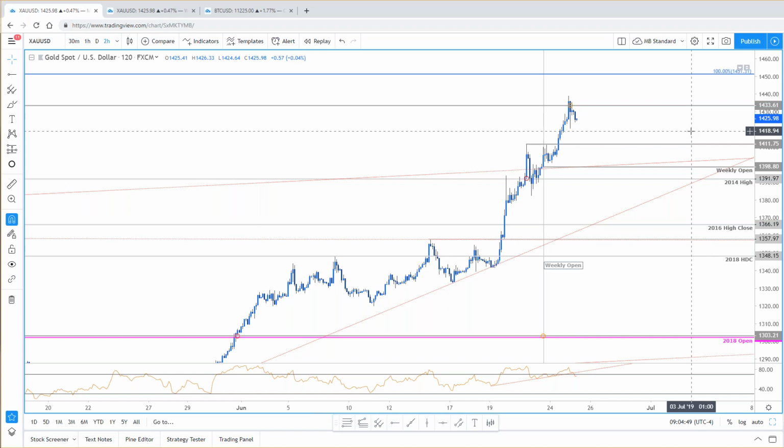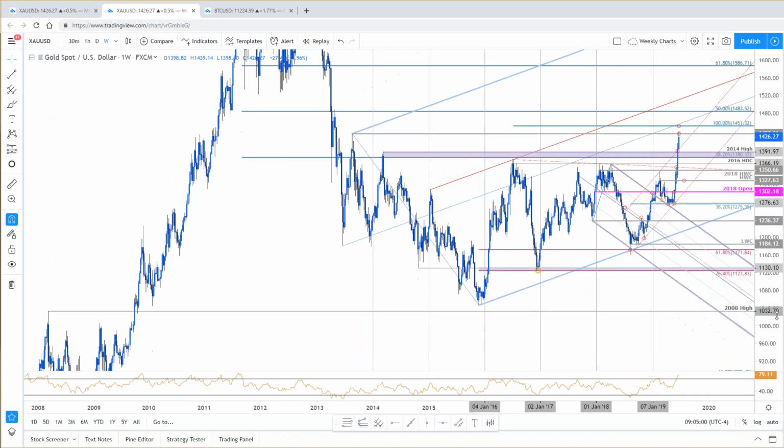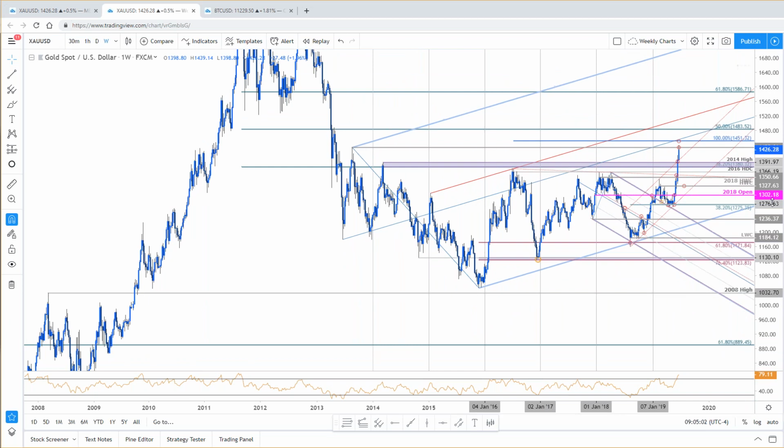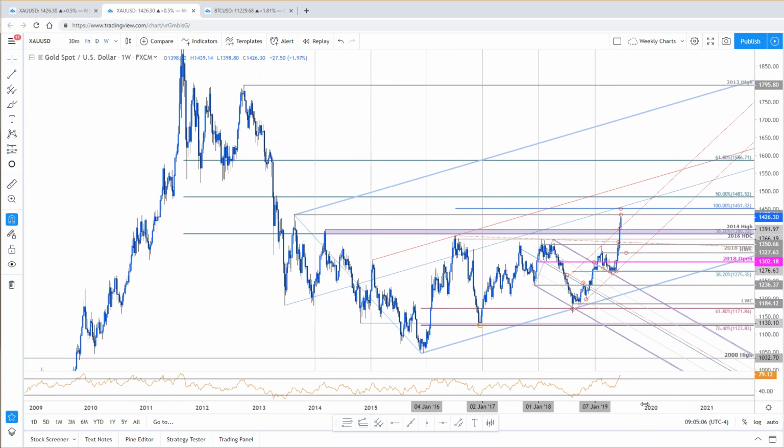Pooja says, from another angle, how often have you seen a top form when the weekly isn't overbought for gold? Very good observation. And here's what I would say. First of all, being overbought on the weekly chart in gold is not a common occurrence at all, let alone how deep in overbought we actually are. This is the highest record that we put in momentum since the record highs that we put in 2011, guys, literally.